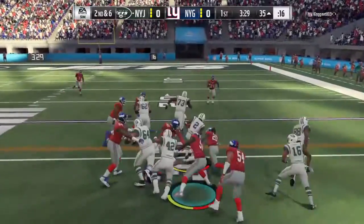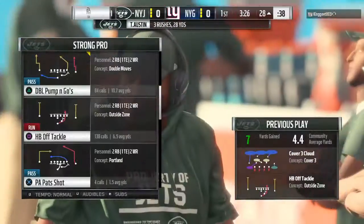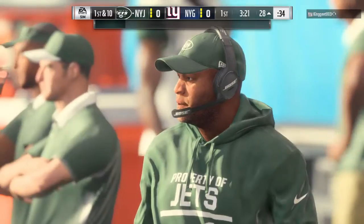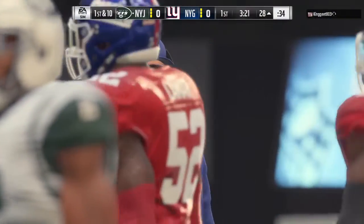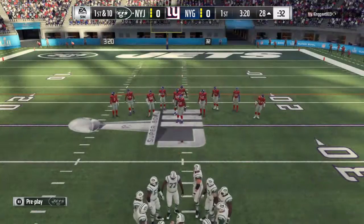Now a handoff here to his running back. And he'll go down at the 28. Call it a gain of 7, and it gets him a new set of downs. Yeah, once more, strong running, excellent blocking at the point of attack. They've got a nice little drive brewing right here. So here we go, 1st and 10 now.